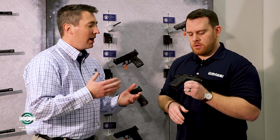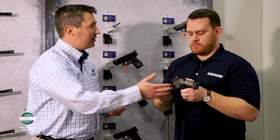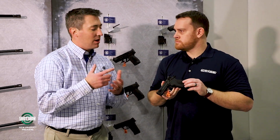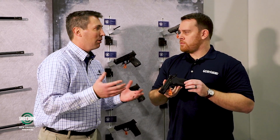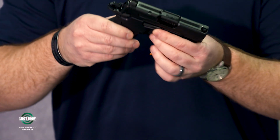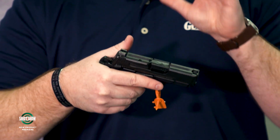Even for left-handed shooters, it comes with an extra mag release, so you can swap to left-handed only. The slide release is ambi, the safety is ambi, and that trigger is a really good concealed carry trigger. It's about 5 pounds. So it's not a 1911 trigger where you're thinking it's gone, but it's also not a striker fired or a double action only type trigger. And for the viewers at home, it's got an aluminum frame, so that heft is there. It's a little bit heavier than you might expect.